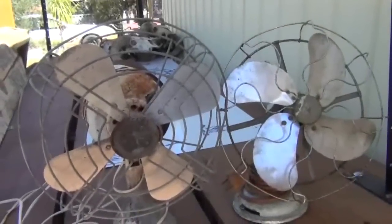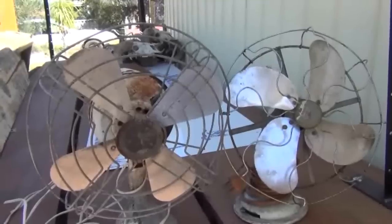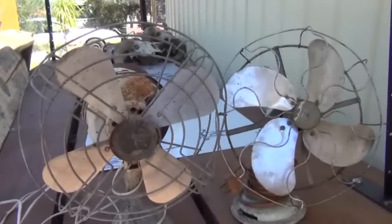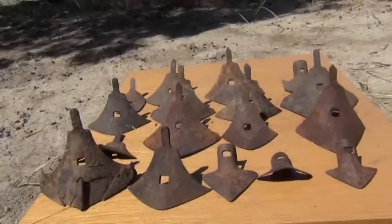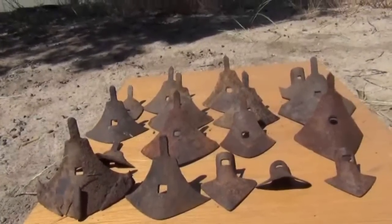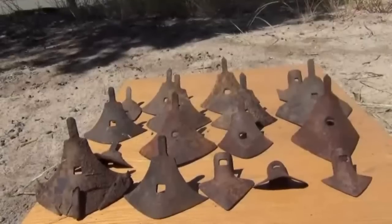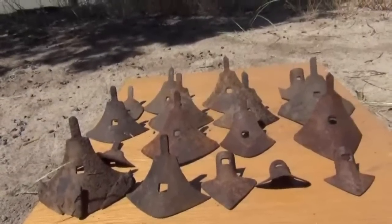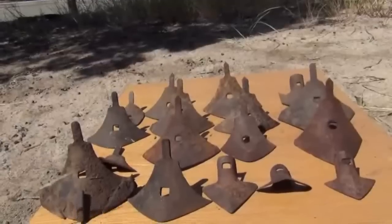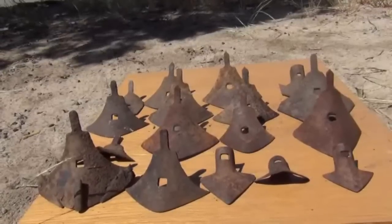And just here, fellas, is a couple of old fans that I found at the local rubbish dump. So I'll be selling those on eBay. Hopefully get a decent price. Just here, fellas, is some of the old plough heads I found about a month ago when I was looking for old bottles. You might have seen the video where I said that I'd try and sell them on eBay. Well, here they are. I'll be putting these up on eBay very shortly. So hopefully I might be able to sell them for a reasonable price.